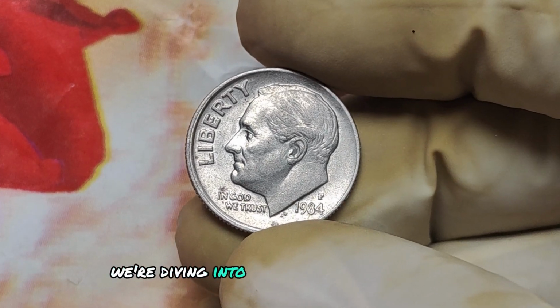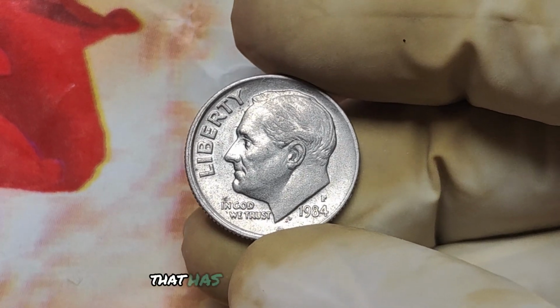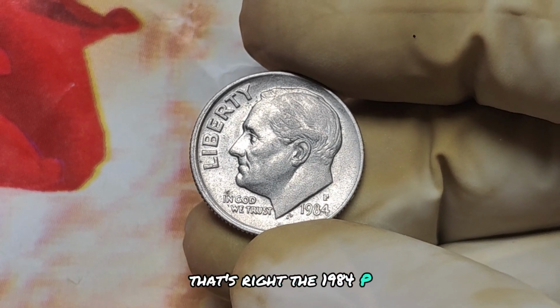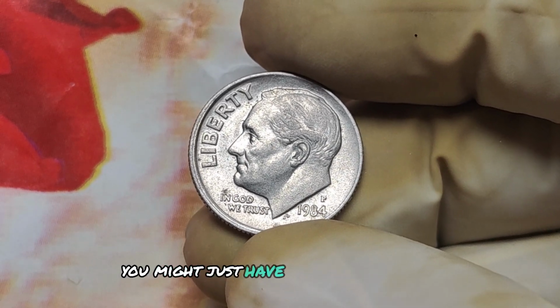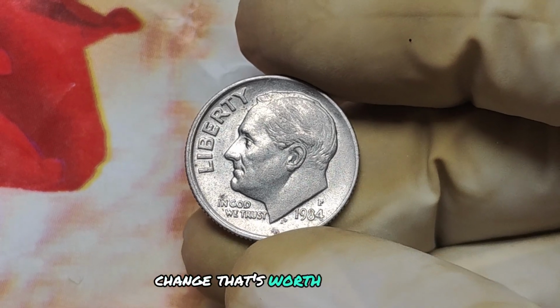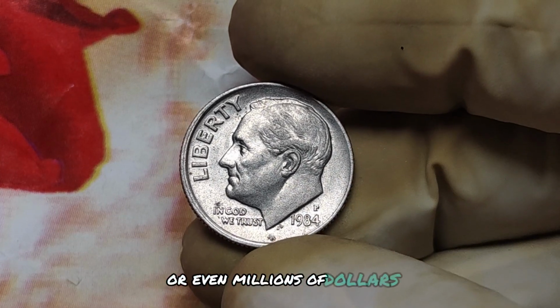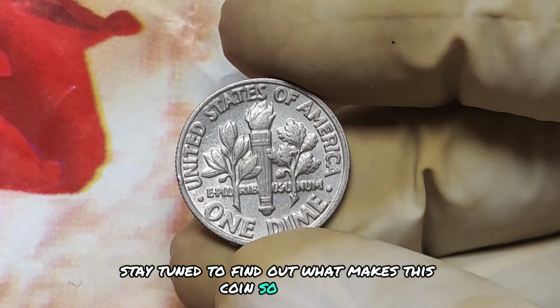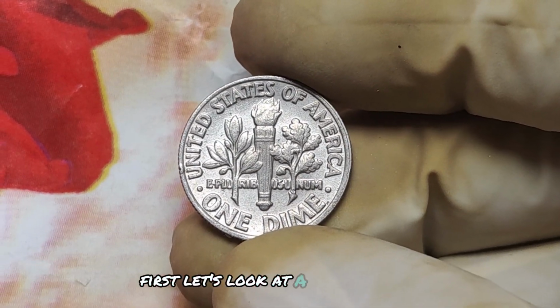We're diving into the story behind a little dime that has a huge potential value. That's right, the 1984 P Roosevelt dime. You might just have one hiding in your pocket change that's worth thousands or even millions of dollars. So, stay tuned to find out what makes this coin so special. First, let's look at a bit of history.